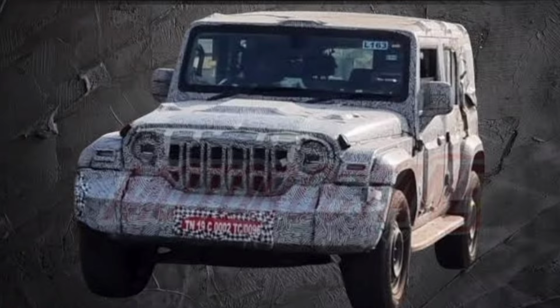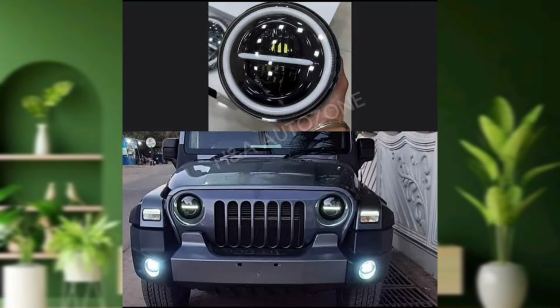The shape of the headlamps remains the same, which is rounded. But with these upgraded beautiful LED headlamps, the pressure on buyers to upgrade to aftermarket LED headlamps and get rid of those stock halogen headlamps is now sorted. Let's face it, those old halogen headlamps on the 3-door Thar look really ugly and don't go with the overall styling of the car, right? Well, now that has been taken care of. And we're also hoping the Thar gets an LED fog lamp as well to match those beautiful headlamps.